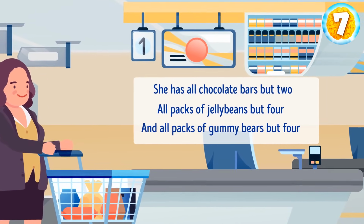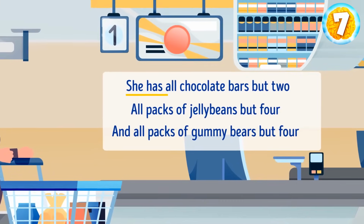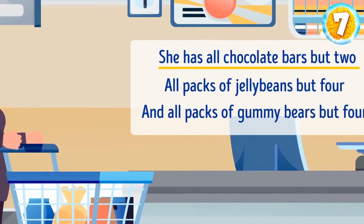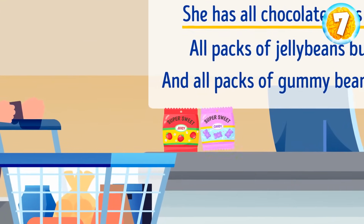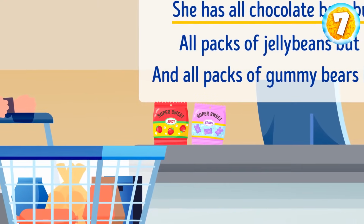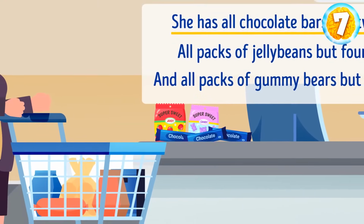Chocolate bars are all but 2, which means that there are 2 packs of jelly beans and gummy bears together. So there's 1 pack of jelly beans and 1 pack of gummy bears. Chocolate and gummy bears are 4 together, so there are 3 chocolate bars.